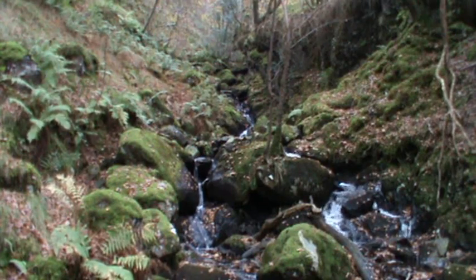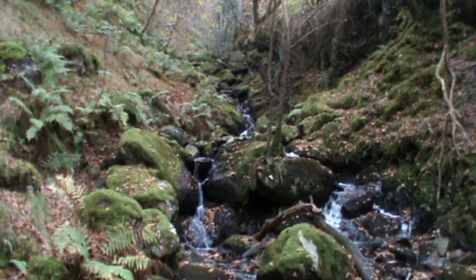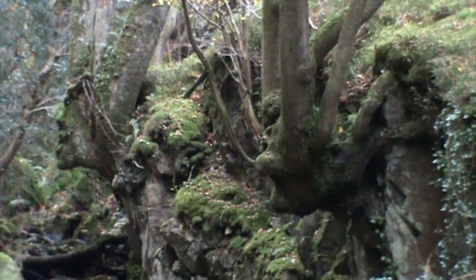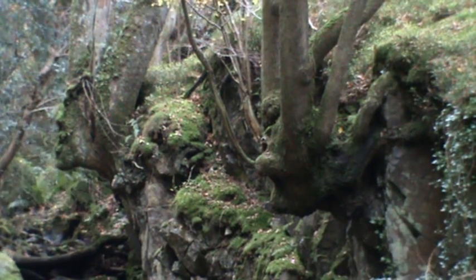We've got down to the stream now to film back, looking up the waterfall. Well, it's one massive continuous waterfall from the top to the bottom, but this is just a small little piece of it. And we can see trees growing out the side of the rock. You know, hanging on somehow, but they're there.